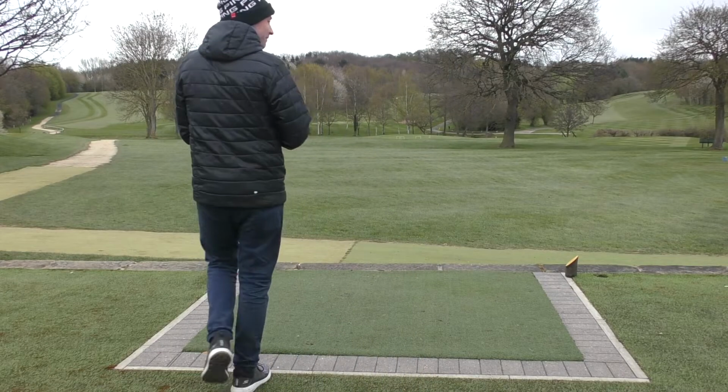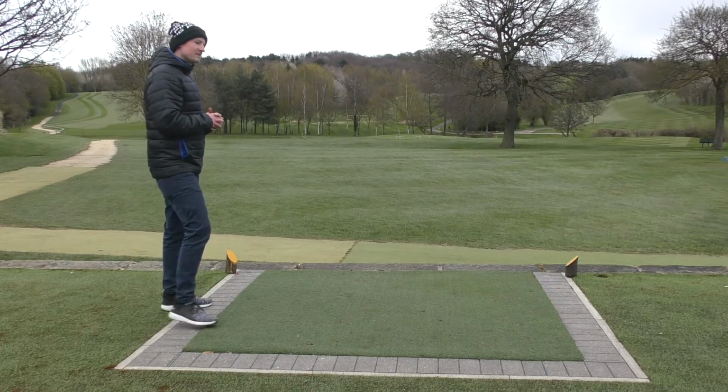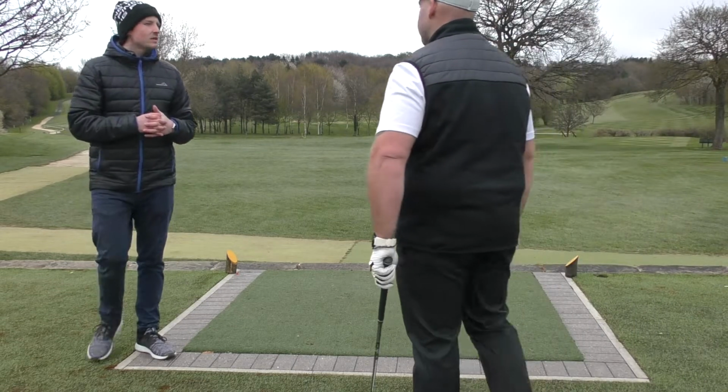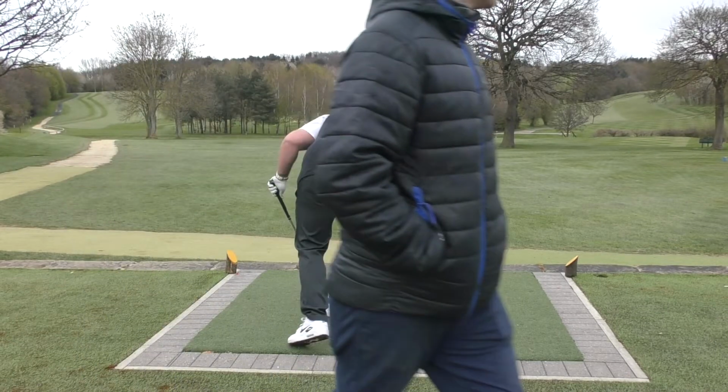Right, 135 I think this one, second hole. Slightly downhill, the danger is long, so I'd rather you go short than long. Got a 9? Got a 9, yeah. Sounds good. Good strike on it, I think we're good.